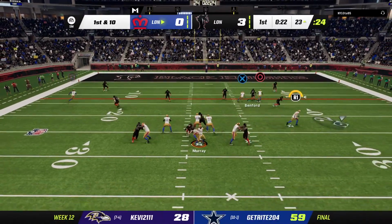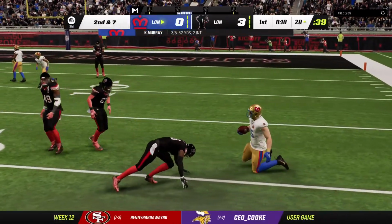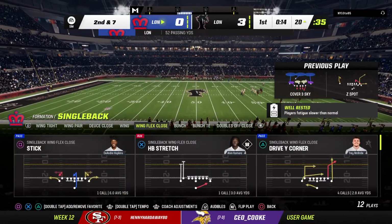They go back to the air here after the INT on the last drive. Pass to the right, and he's got McBride. And he'll be marked down right at the 20-yard line.